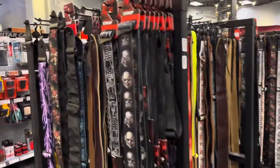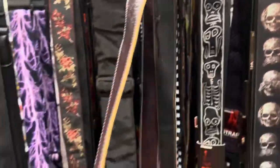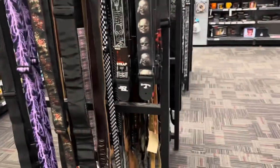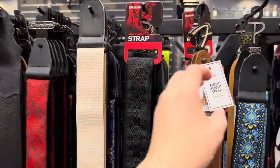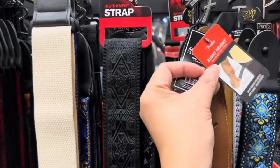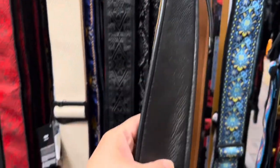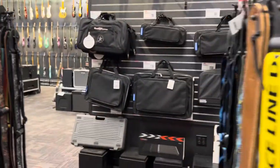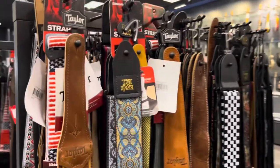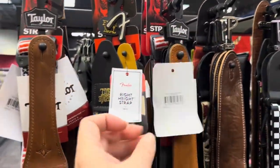Alright, so ito naman yung mga strap nila. Walang presyo, but when I looked at this individually, may mga nakita ako na $39, $29. The most is $75, depending on the material siguro, kung leather. So kagaya nito, this is around $79. Pero mostly ay $35, $39, $27. Not bad!